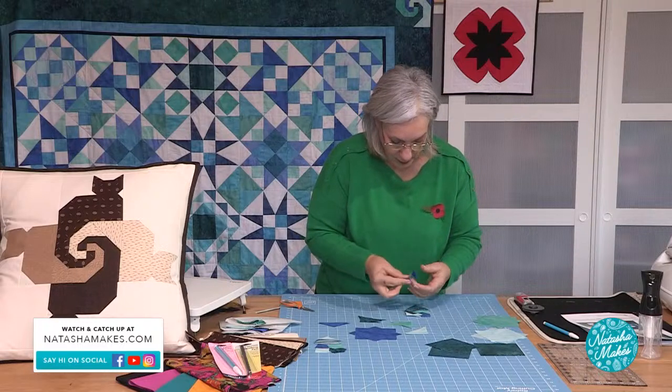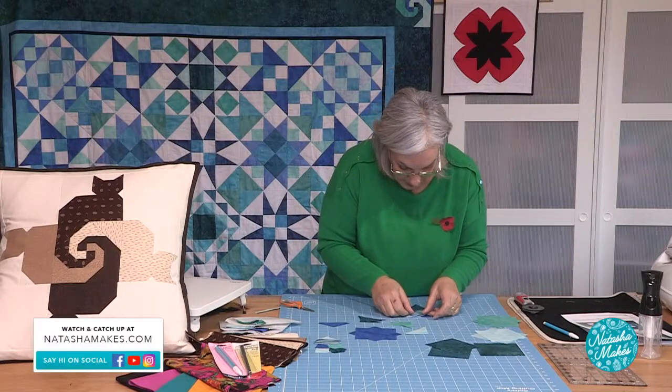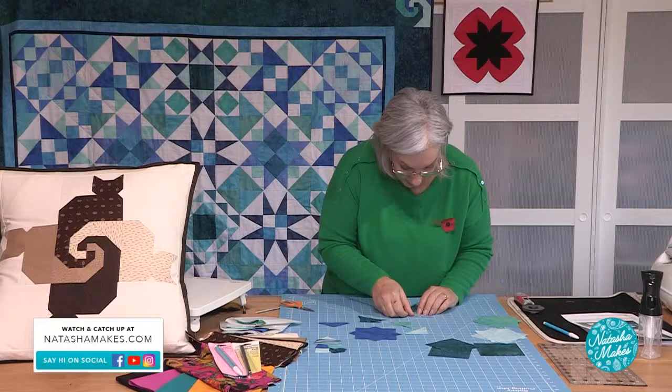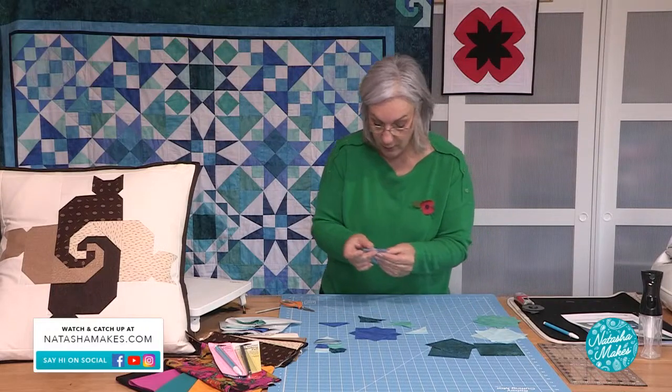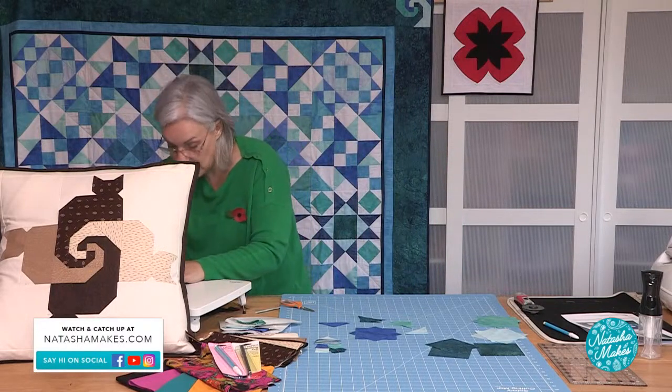And then we've turned the block over, and again opposite side, so we're placing fabric K. It's on the left hand side at the top, so that's the way we go. We always follow the colour that's on the left hand side at the top.